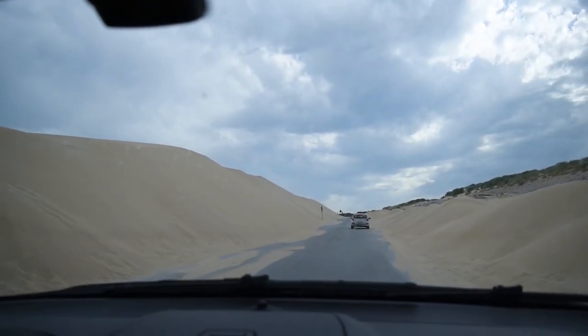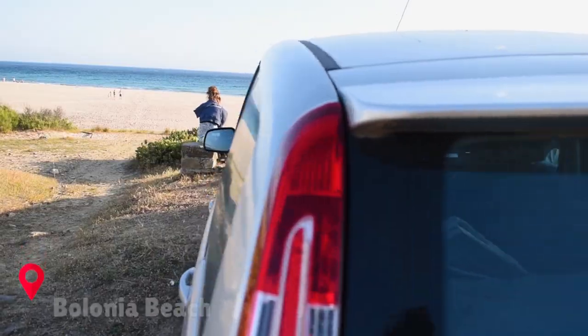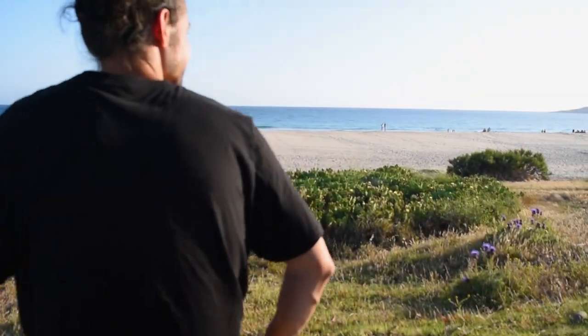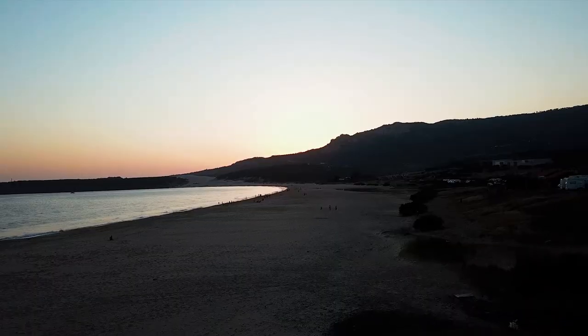As you can imagine, after that dance, I need to relax a little bit, so we will go to another beach at sunset and relax. This beach is called Bolonia, and before I explain why we chose that beach in particular, let's enjoy some drone shots.